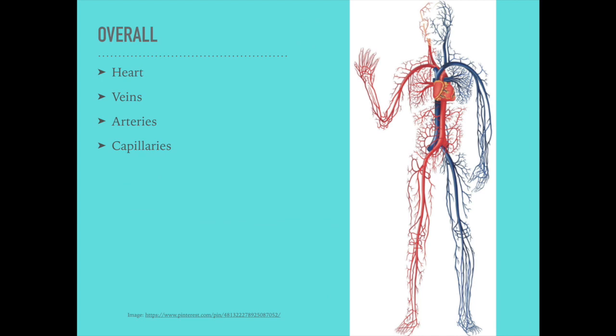With its complex pathways of veins, arteries, and capillaries, the cardiovascular system keeps life pumping through you. The heart, blood vessels, and blood help to transport vital nutrients throughout the body, as well as remove metabolic waste. They also help to protect the body and regulate body temperature.